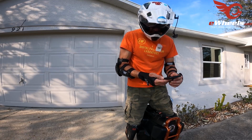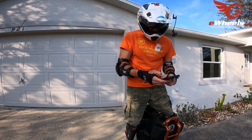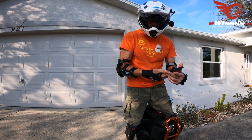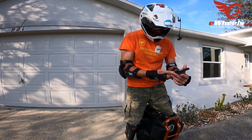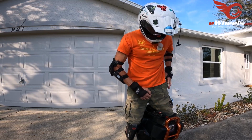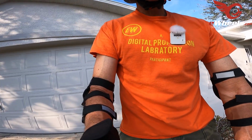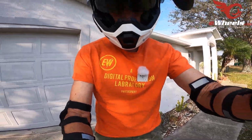All right, speed control. New firmware detected. I don't think I want to load firmware quite yet. Speed control at 56 miles an hour. All right, here we go. So that should be documenting our ride, and let's roll on this massively heavy wheel.